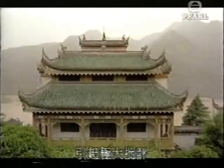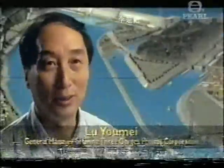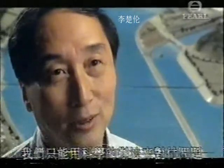This has produced a torrent of criticism in China, a land of newly acquired freedoms. We do not respond to political criticism. China needs this project economically and also to prevent natural disasters. In the final analysis, the Three Gorges project is between man and nature. And we can only use scientific methods to solve the problems.